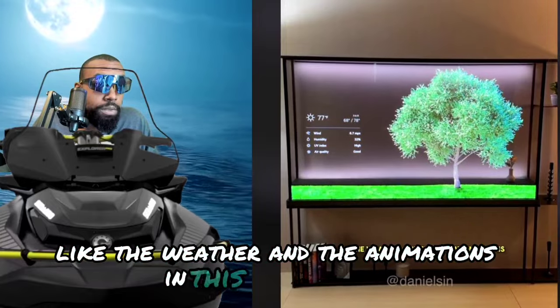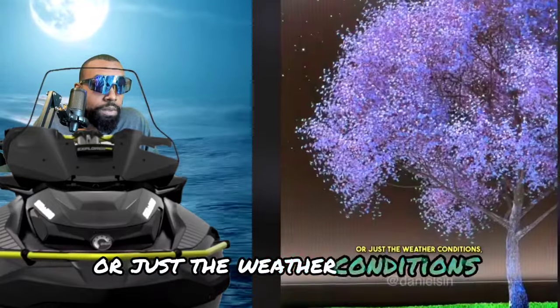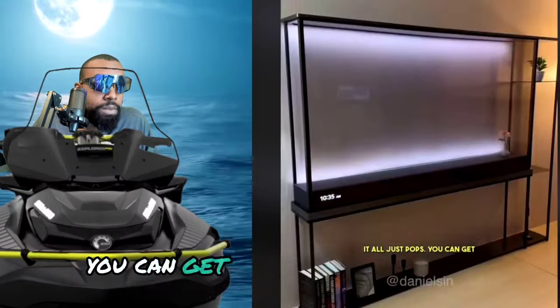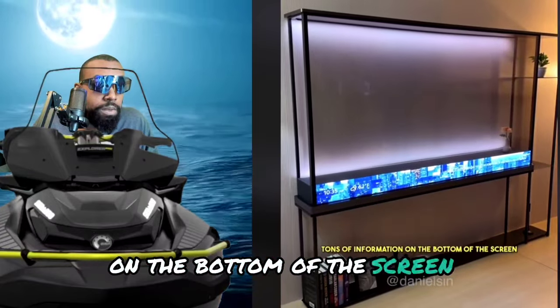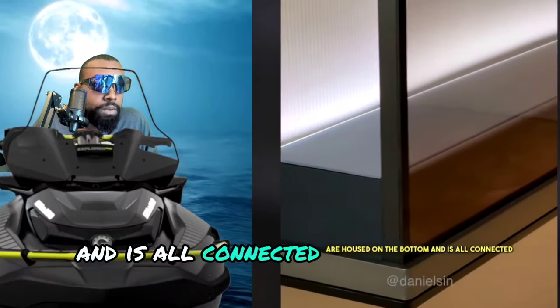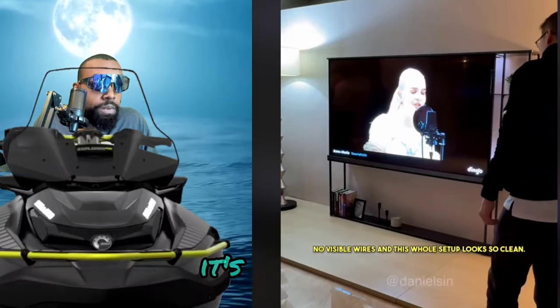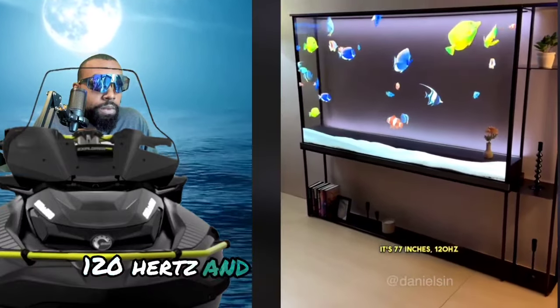And the animations in this weather app look so dope in person. Even when it's changing seasons or just the weather conditions, it all just pops. You can get tons of information on the bottom of the screen, which they call the T-bar. All the electronics are housed on the bottom and is all connected through their connect box. Therefore, no visible wires, and this whole setup looks so clean. It's 77 inches, 120 Hz, and no price was given.